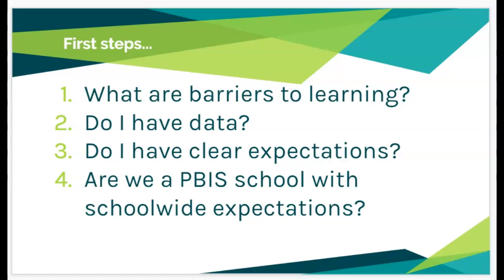So the first thing we need to think about when we're looking at what we need to be doing in small group instruction are things like, are there any barriers we already know about that will affect the learning? Do I have some data to support what I believe to be true, either about student learning, student achievement, or student social, emotional, and behavioral needs? Have I already developed some clear expectations for what I want to happen during that small group instruction?